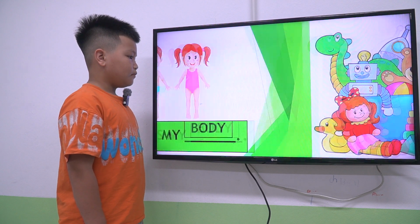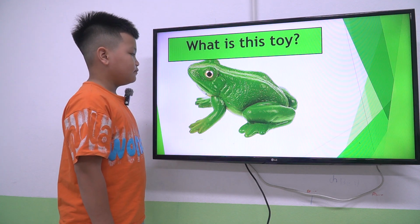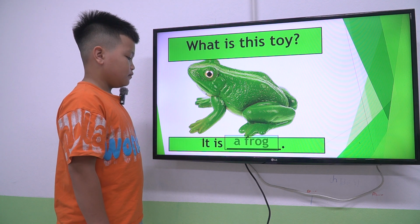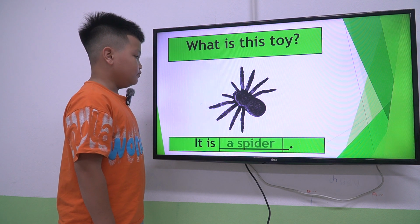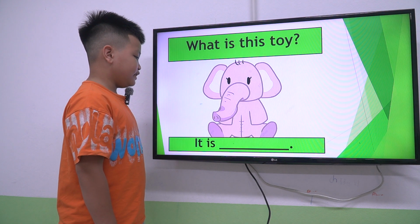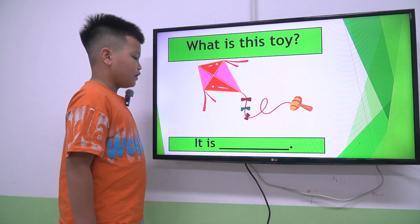Great. So, we talk about the toys. Look at the picture and tell me what is this toy? This is a frog. A frog, good job. What is this toy? This is a spider. Great, a spider. What is this toy? This is an elephant. Elephant.